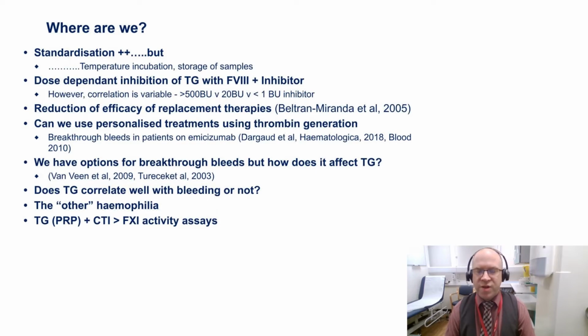And I think the increases in standardization are clear for everybody to see, and they are constantly improving. We are still finding new things that need to be improved with the thrombin generation assay, and there's some very valuable research which has come out recently with things such as the temperature incubation and the period of incubation time that is required in the thrombin generation assay, and also the storage of the samples, whether samples should have the head space reduced, so the space above the plasma to the top of the vial when it's been frozen should be reduced.